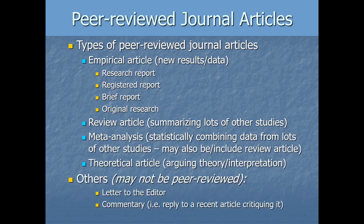Now, there are also some other things you might see in a database or even in a peer-reviewed journal itself, some of which isn't actually peer-reviewed in the normal way. So you might see something labeled letter to the editor or just letter, and that's kind of like the opinion column of a newspaper, though it'll be written by an established researcher in the field. But it doesn't go through peer review.